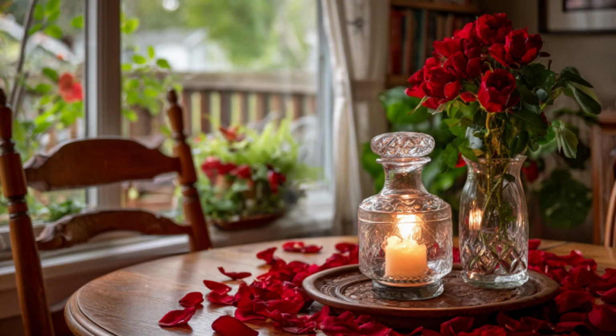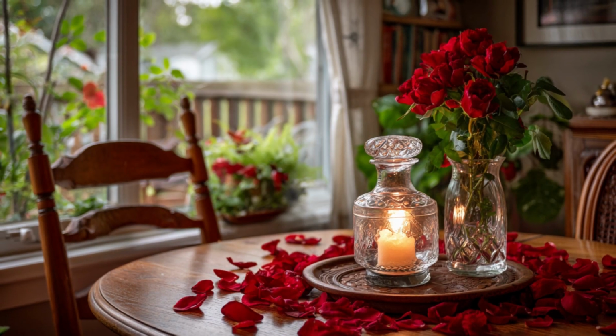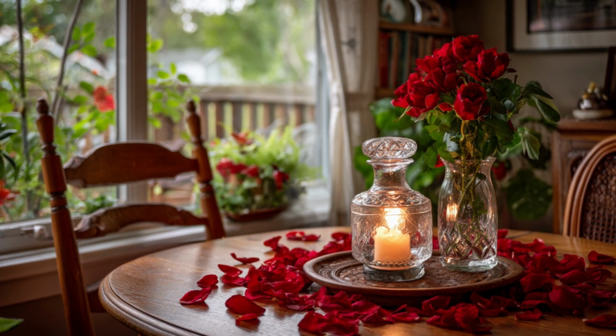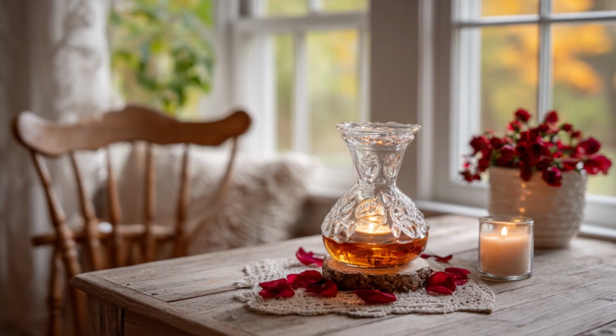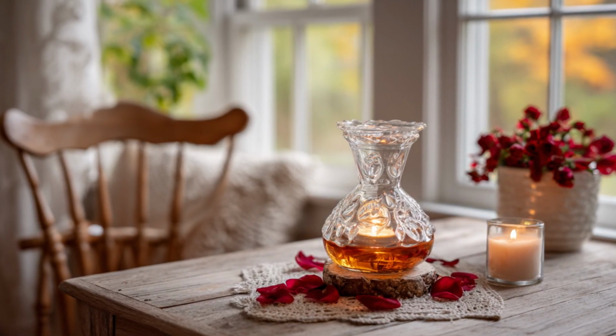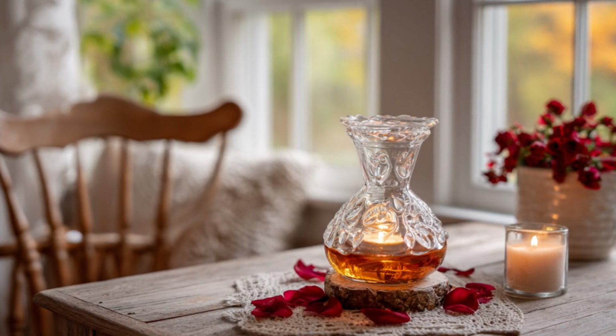Candles, oil diffusers, dried flowers, or handmade potpourri in vintage bowls are lovely ways to scent your home naturally. A lavender sachet tucked in a drawer or rose petals scattered on a windowsill add quiet beauty and familiar fragrance. These little touches feel tender, personal, and joyfully intentional.